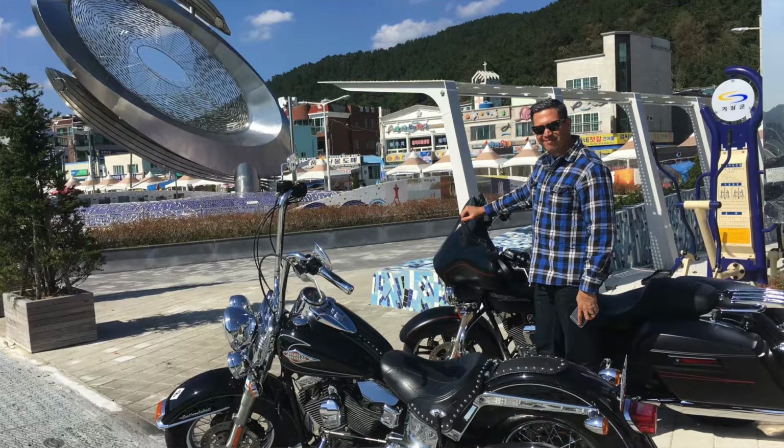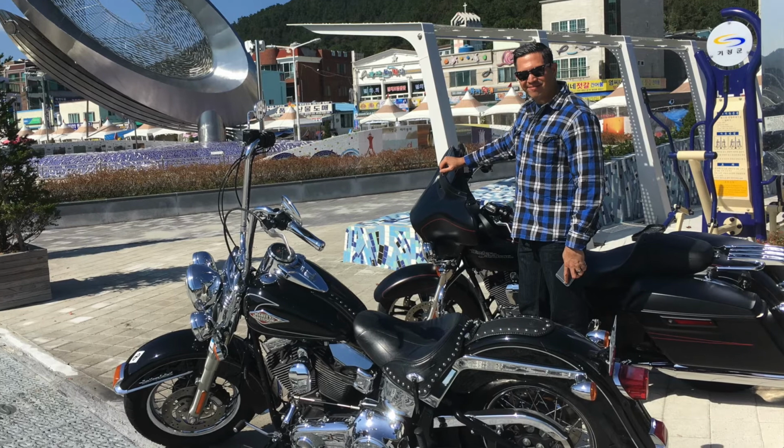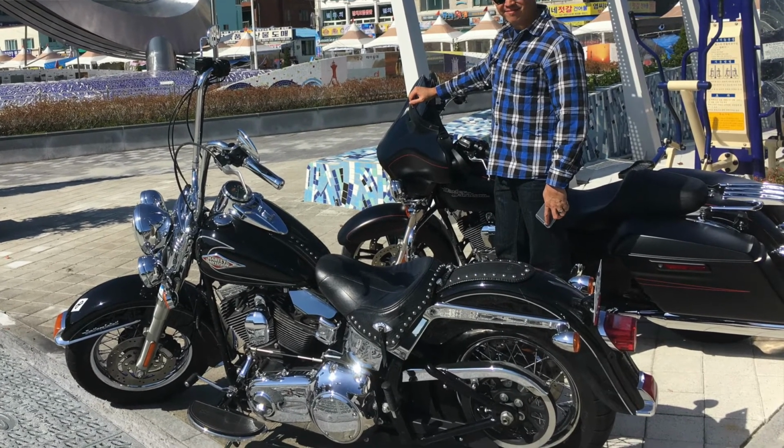It's just that I could not afford them until I was able to afford them, and I bought two motorcycles in one shot. I paid cash for my 2015 Street Glide and cash for this 2011 Heritage, and this video right here is about the 2011 Heritage Softail.